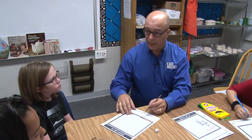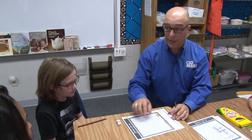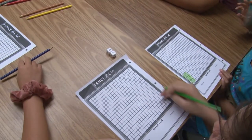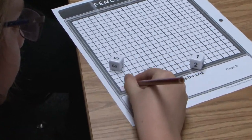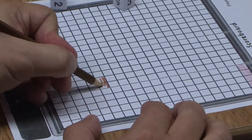So what you're going to do is play with your partner. I rolled a 10, so let's say I did this one. And then Jacob will roll, and whatever he gets, he can put his rectangle anywhere he wants, in any shape that he wants. You guys got the idea? Yep. All right, let the games begin. I'm going to start here. I'm just going to go 3.